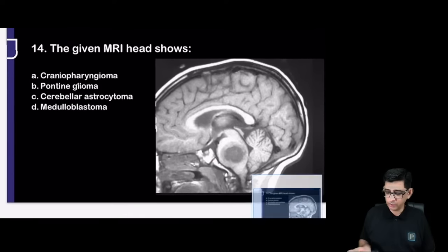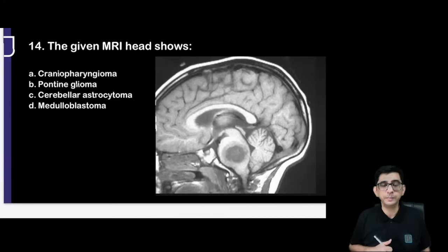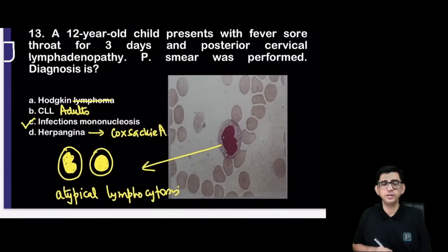Given MRI head, you can see a focal lesion present. And let's look at the input from you guys. Craniopharyngioma. Which one? This one, the infectious one. No, this was straightforward, no?